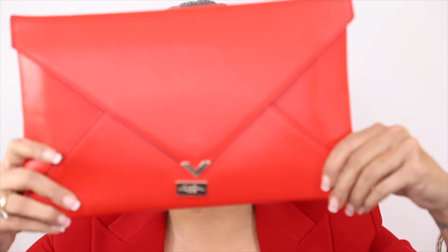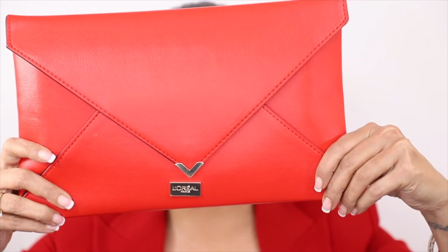Hi everyone, this is Chandni Singh and I'm super excited to share that I received the L'Oreal Paris Rouge Signature Liquid Lipsticks in my mail today.